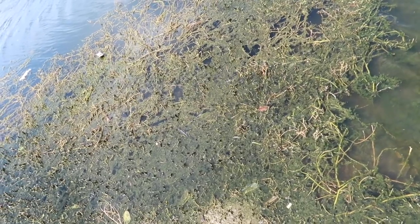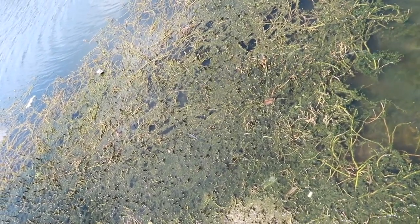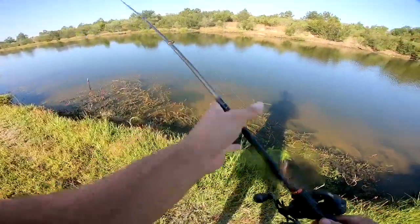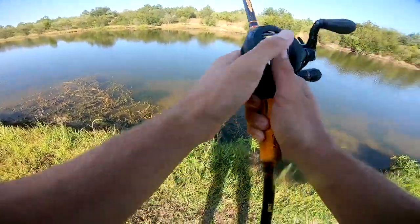I was thinking in my head, I'm gonna start dragging it. And right when it hit my head to start dragging it, he hammered it right then and there, on my first swipe.